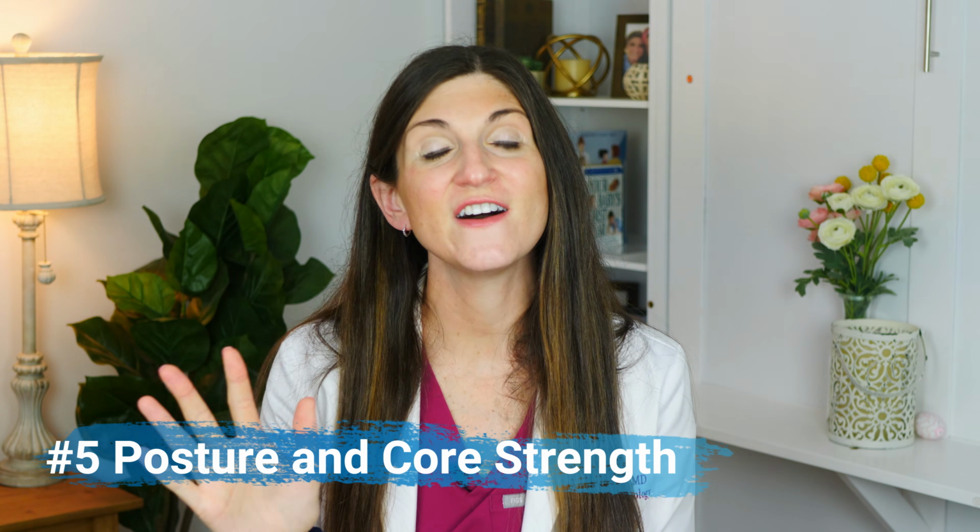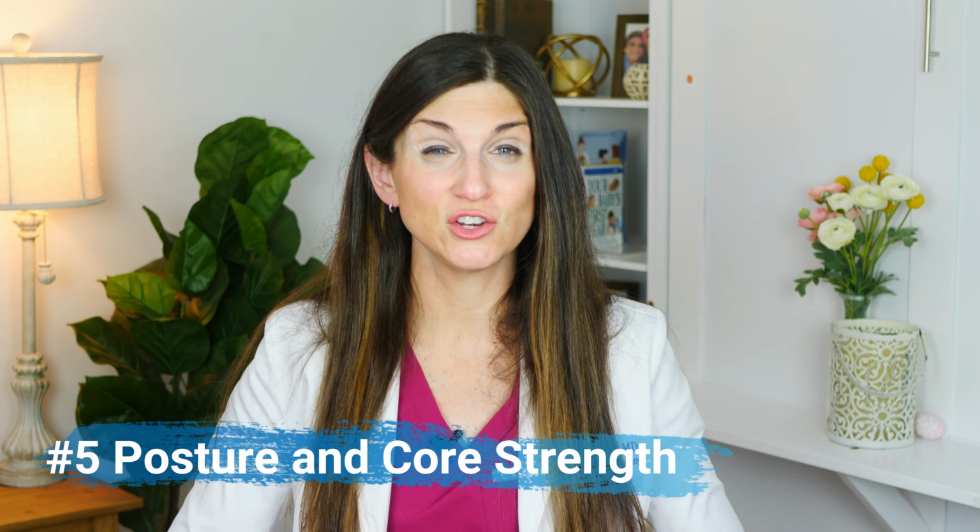My 5th and final tip is that posture and core matter more than you think. Slouching, holding your breath while lifting, or gripping your abs can increase pressure on your pelvic floor. So focus on functional core engagement. Think about exhaling while lifting your baby or gently activating your deep core, that transverse abdominis, when you are standing or walking.